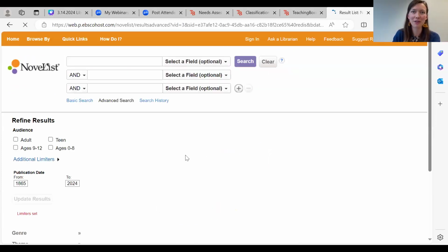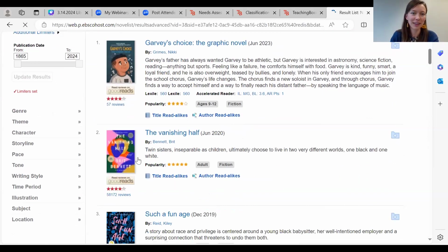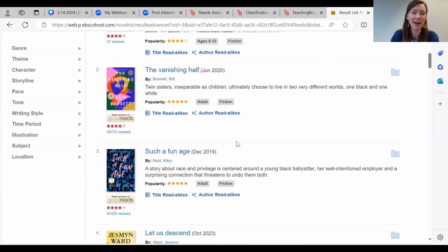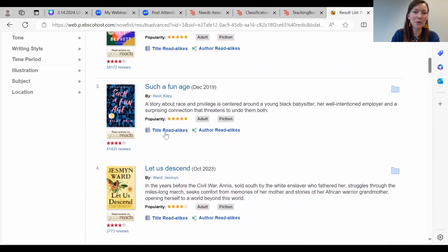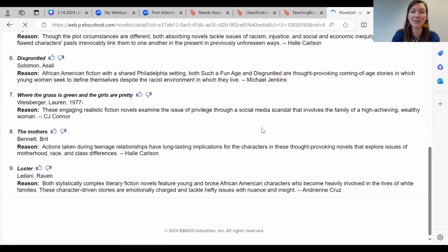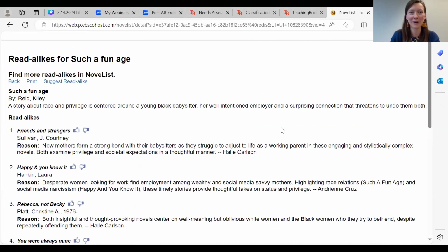the young person in front of you or your classroom, but also is at their grade level, then you find books here. They even link to Goodreads, which is pretty cool. And I love this read alike and author read alike feature. So if a student really loved this book, they can use either of these as a rabbit hole to find additional titles, as can you in your personal life and as you accompany young people.